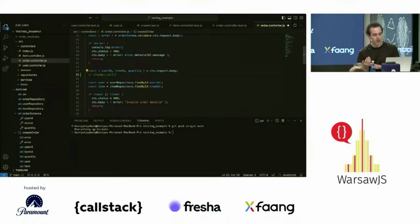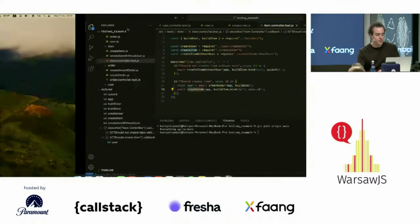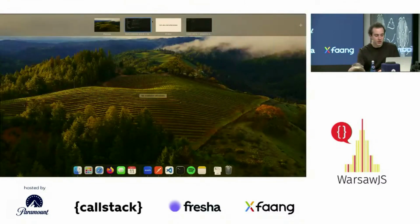Again, it's really good to have those functions, those builders for tests, and make your tests build on other tests. So basically, as I said, every such function is a test itself, so you're testing lots of stuff. And yeah, that's what we came up with.